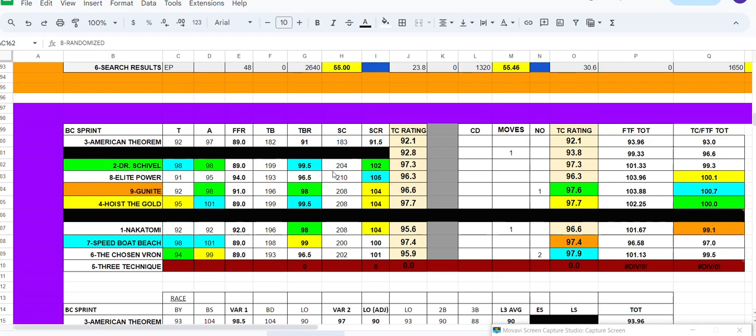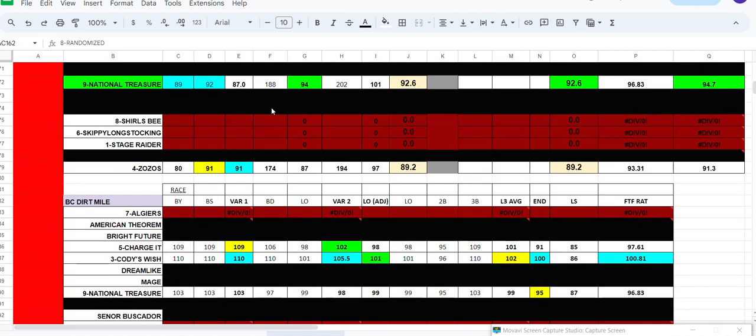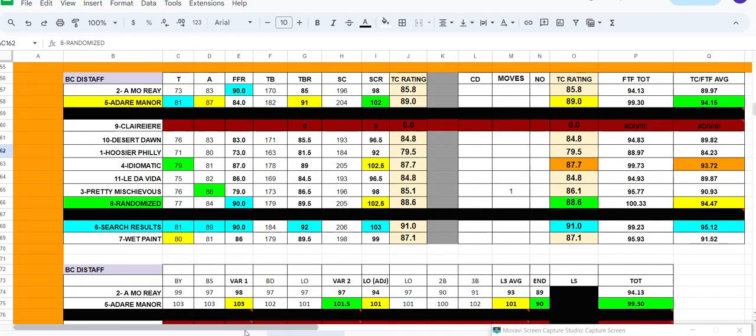I think I have one more that I didn't go over here. I might have skipped one. I don't know if we went over the... Yeah, we went over that. We went over the mile. Yeah, we did. We looked at the distaff.